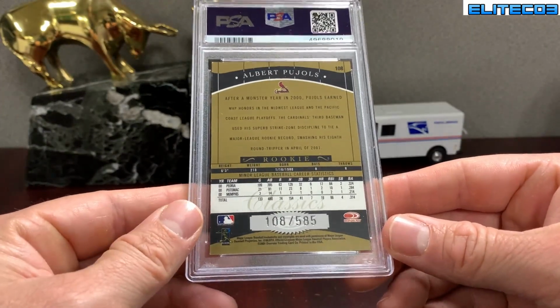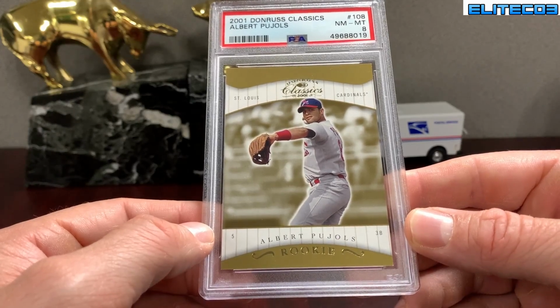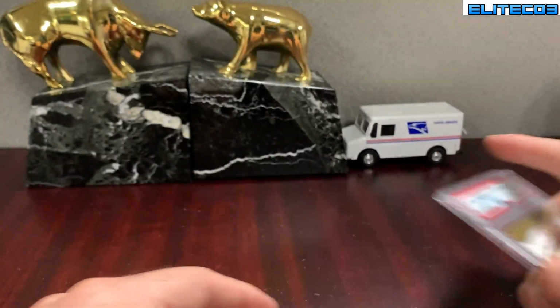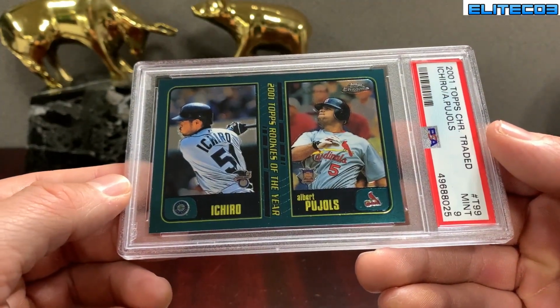They don't really do half grades though. I know they say they do, but it's pretty rare to get half grades. They kind of just go 8 or 9. 585 classics. I don't think we've seen a half grade in this entire round of the last like 5 boxes.